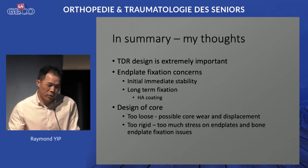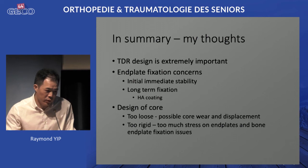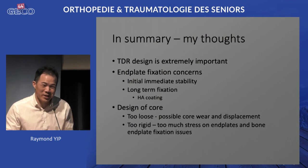Okay, so in summary, my thoughts: TDR design is extremely important. We had first generation mechanical prosthesis, now we have the viscoelastic. There are problems with initial immediate stability, so you may see implant migration initially. I think a lot of it is to do with how you prepare the end plate. So it's essential that all of the disc is removed. We talked yesterday about a possible case where some of the end plate cartilage had been left behind, and that just acts like butter. So the implant will just slide out.